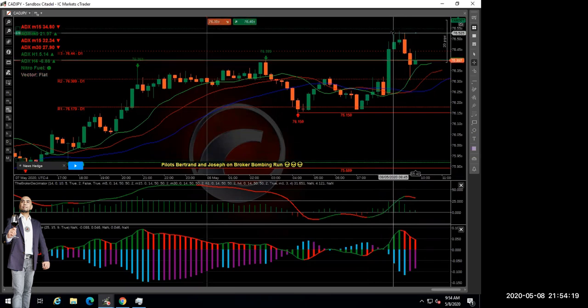So the same logic applies when you're going short, when you're selling. You look for the most recent swing low, the lowest price, you wait for it to retrace at least 2 bars, and then you set your stop, your sell stop order at the most recent swing low. No question? All good?